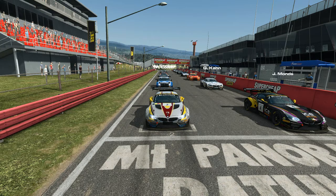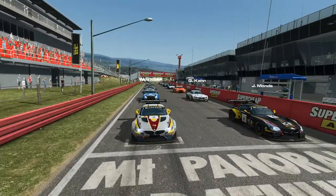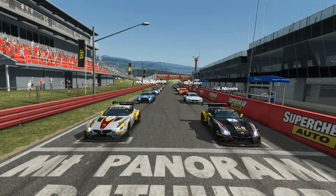A bit of a glitch in the replay, so I'm going to have to do an interesting walk down the grid with the free cam, because for some reason a couple of cars on the starting grid are invisible. Hopefully that's not a problem when we go in the race, but we'll see.